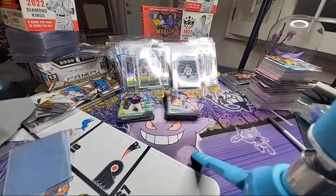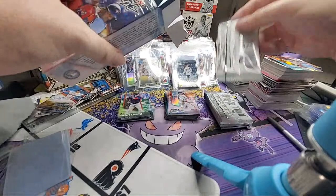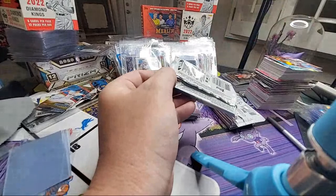I'm getting all the packs out. I had to let Jen out, guys. So that's why I had to do that. That's why, if you guys are like, what the heck? What do you do? I don't know. I felt like there was a pack in there. I don't know. Hopefully not. Let's see. Let's count. Hold on.